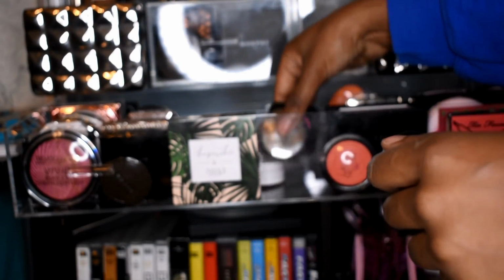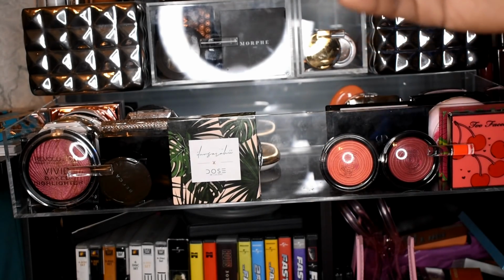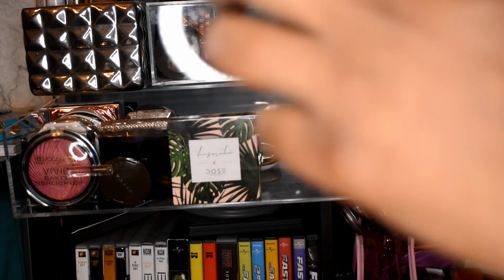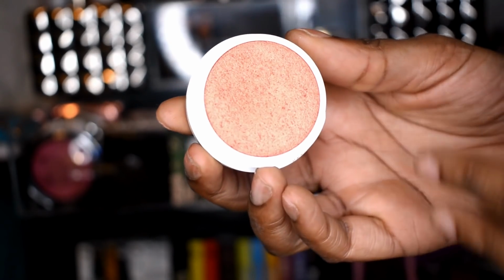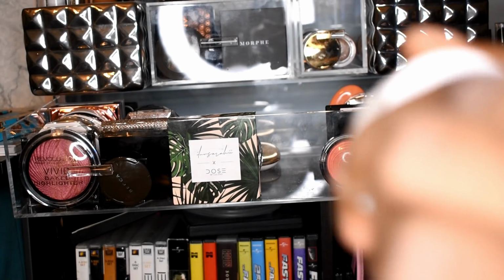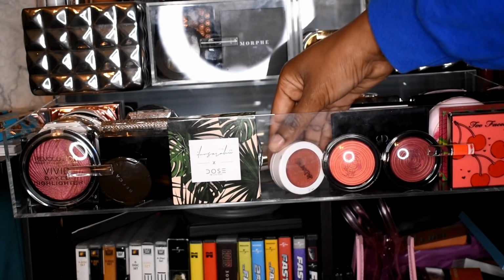Okay, winding down on the blushes, we have 3 more left. This is a Super Shock Cheek. It's a pearlized finish and drop of a hat. I use this as a blush, but it can be used as a highlighter. It's like the Super Shock formula. It's beautiful, shimmery. Yeah. I do like it. And I would recommend it if you're interested in a shimmery blush, or if you just want to use it as a highlighter, you can do that.